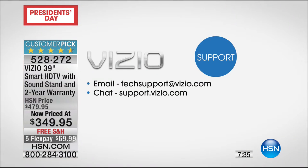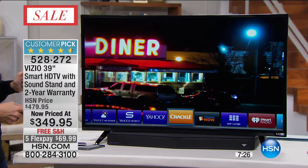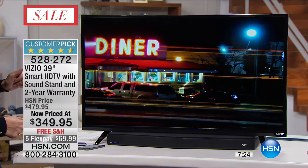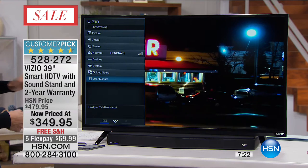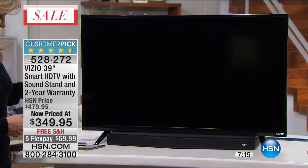Yeah, that's why you get a two-year warranty. Exactly, and that's another $120 value. There's the email and tech support. Exactly, right there. Oh, and by the way, if you can't remember where it is, because we just flashed that for you on the screen, you can just go into your options right here, and guess what? The 800 number is built right into the television, and they're right here in the good old US of A if you wanted to go into that option.